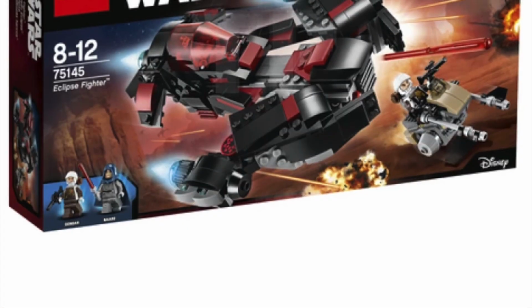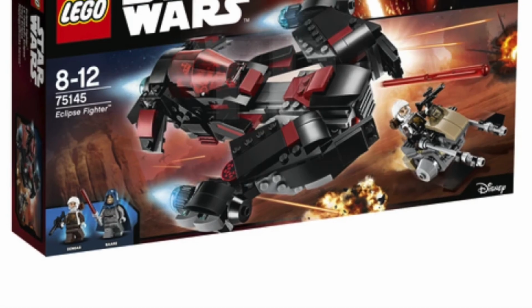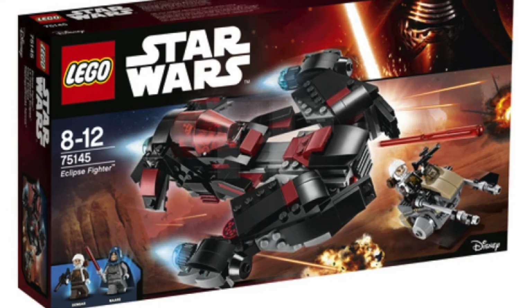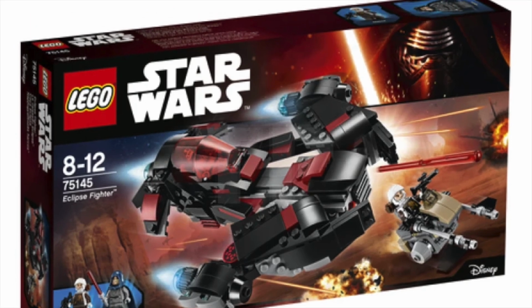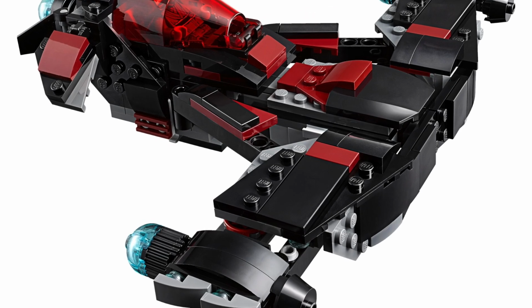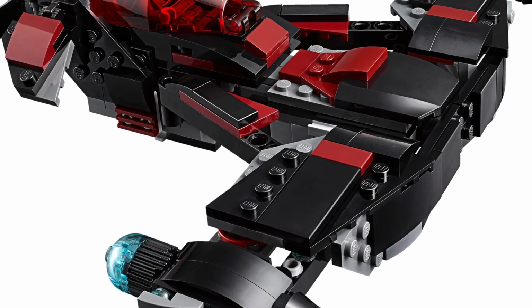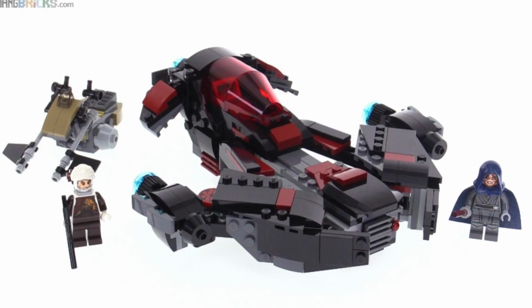Moving on to 6th place we have set 75145, the Eclipse Fighter. This LEGO set was released back in 2016, came with 363 pieces and retailed for $30. It came with 2 great minifigures, those being Nim and Dengar. Here we have another LEGO set that I think low-key is absolutely great.